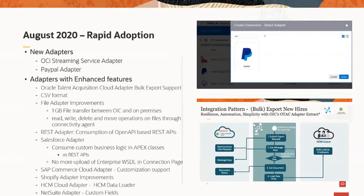If we look as well here, you will see that there have been many changes to existing adapters. Like the Taleo adapter has bulk export support now in CSV format. The file adapter allows us now to transfer 1 gigabyte of file. Okay, this is passed by reference, of course, here. And the ability to read, write, delete, and move operations and files through the connectivity agent. REST adapter is now supporting consumption of Open API.